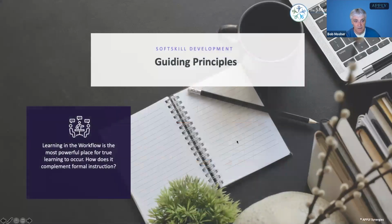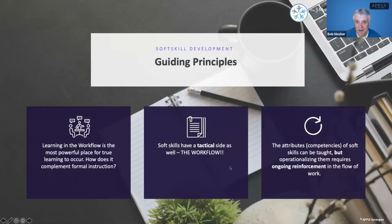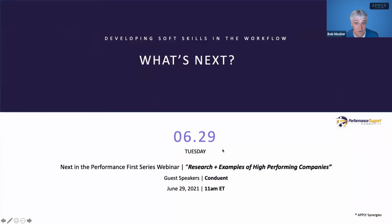So, guiding principles, we're wrapping up. What's next? We're going to do this again, or something like it, on the 29th. Our wonderful friends at Conduit are going to join us for some research that the Training Institute did on how do you identify high-performing companies, back to performance. What behaviors do they share? How do they look at the workflow? We're going to talk about the research, and we are going to show examples then.